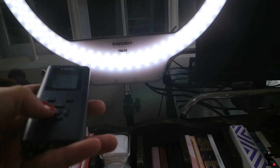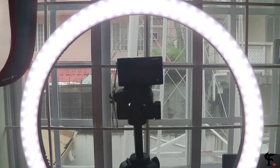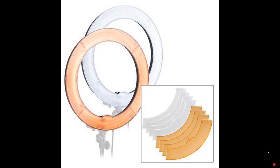Quick advice, daylight is more advisable than warm light. It is brighter and it is more flattering to the skin than the warm light. So if you can find ring light in all daylight bulbs, I would highly recommend that more than the bicolor ones. There are external filters that come with the ring lights anyway in case you really need that warm light effect. And this was my video with just a ring light to light my face up. It was really adequate already to produce a decent video with just the ring light.